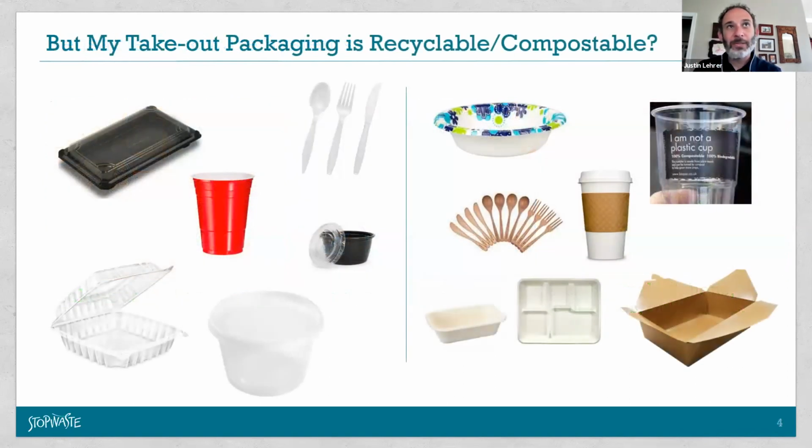So before we dive into the reusables, let's take a look a bit more closely at disposable foodware options. You may recognize some shown here from your own operations.